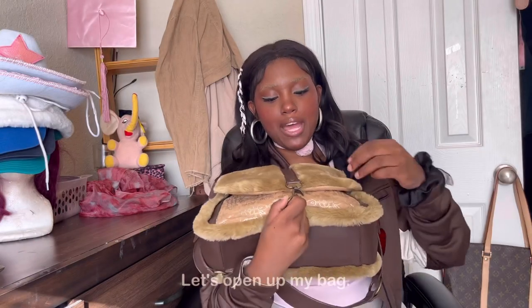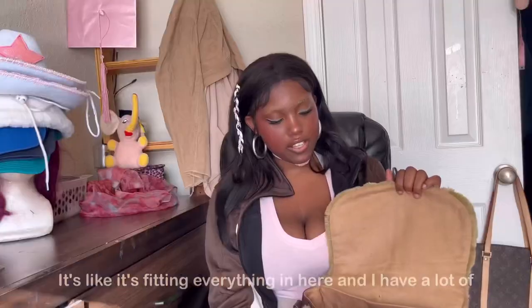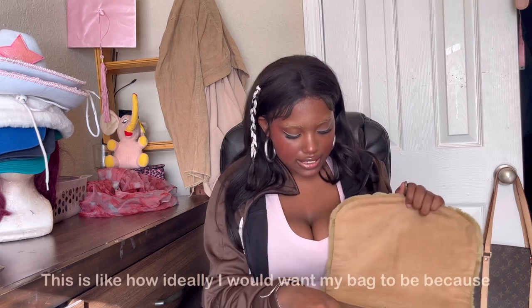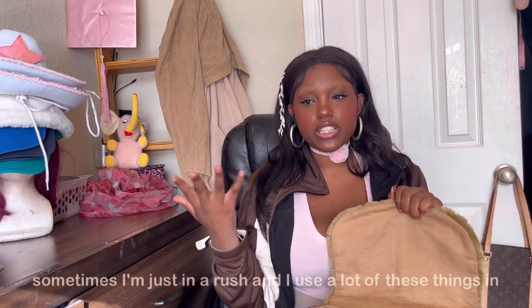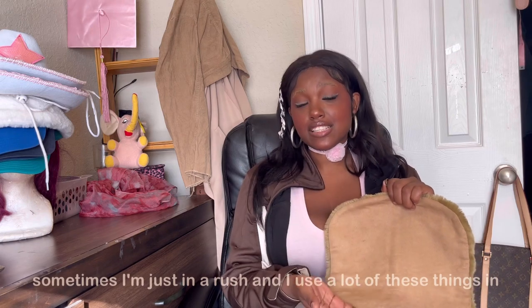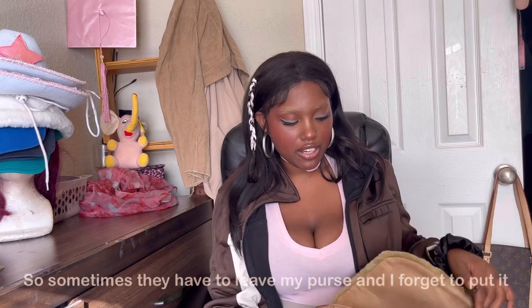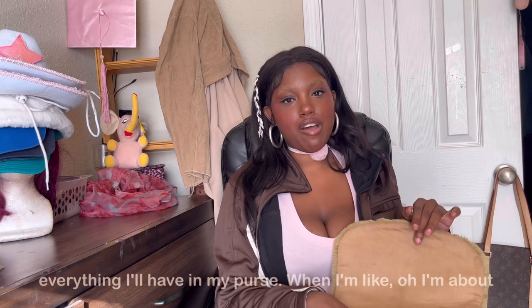Let's open up my bag. Nani? It's fitting everything in here. Now I have a lot of things. This is how ideally I would want my bag to be, because sometimes I'm just in a rush and I use a lot of these things in here on the daily. So sometimes they have to leave my purse and I forget to put it back in there, but this is completely everything I'll have in my purse.